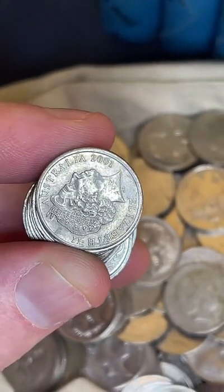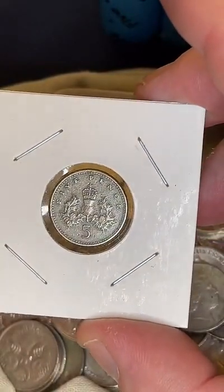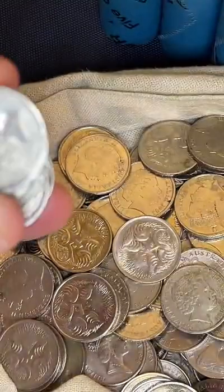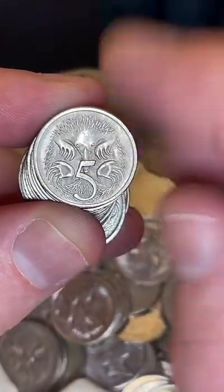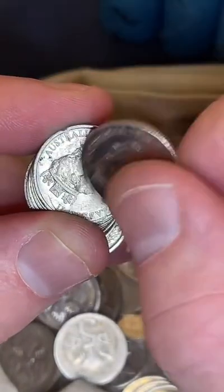And then some of the coins I put in the 2x2 coin holders. This is a 5-pence coin I've got for sale that I think I found going through 5-cent coins. 2001, checking for that Flamingo Error, not on that coin right there.